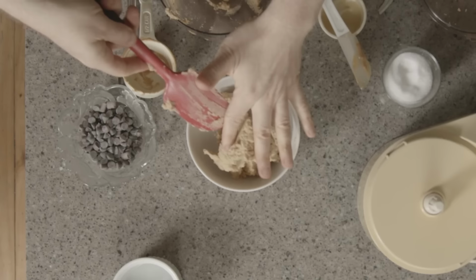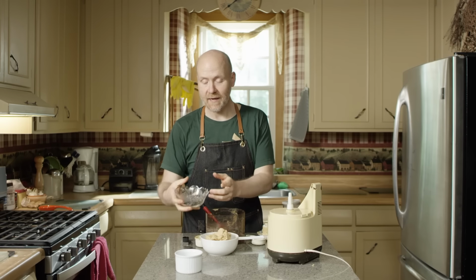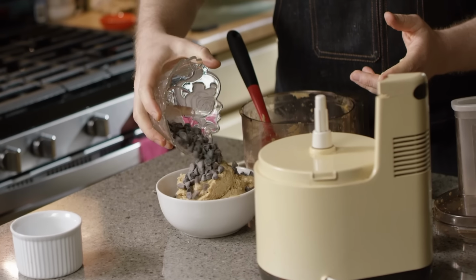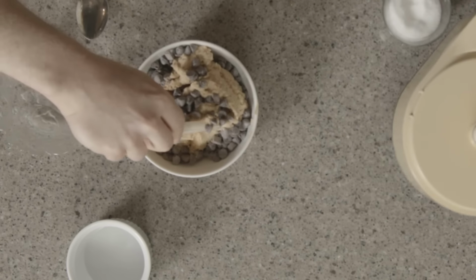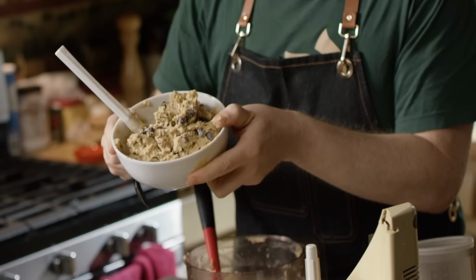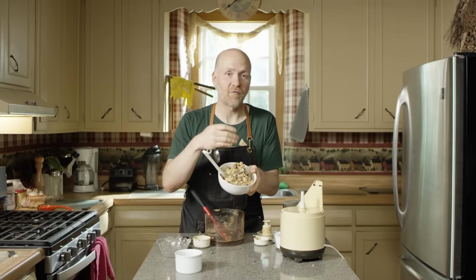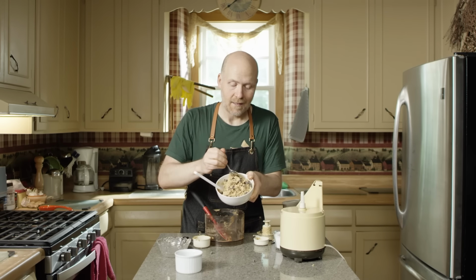Try not to leave any of that delicious mixture behind. Now what we're gonna do is take our non-dairy chocolate chips. I got about 1/2 cup here. And we're just gonna fold them in once before and just mix that all around until it's nice and even. And there you go, raw plant-based cookie dough. I usually like to let this sit in the fridge for a few minutes just because it tastes better cold, but it's pretty great as is.